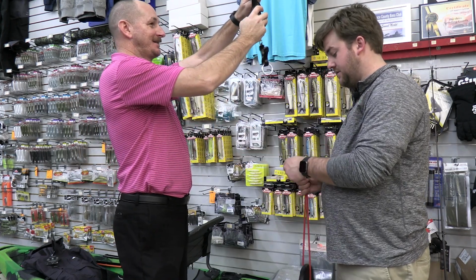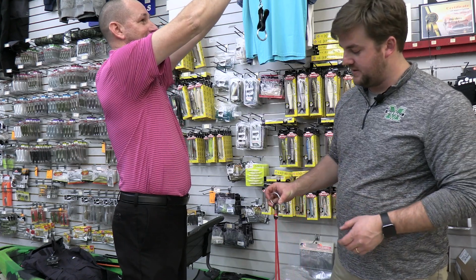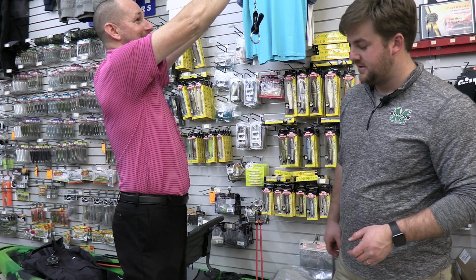So, scale is good, 5 pounds. I'll say one thing, the stuff that we have had faith in. Do you hear that guitar string? I heard a little guitar string early.